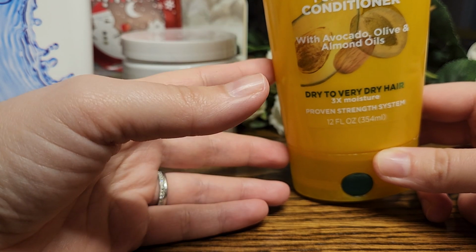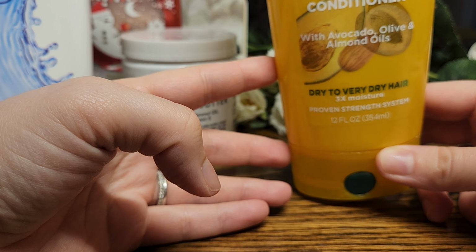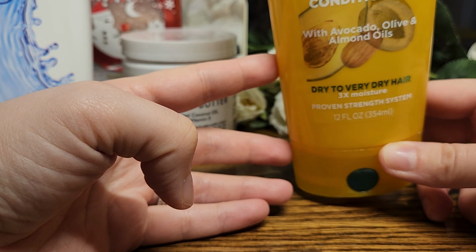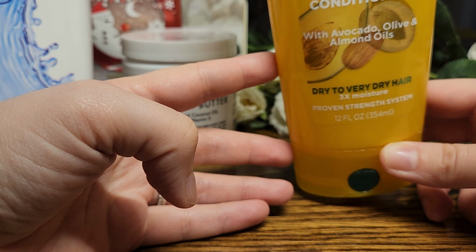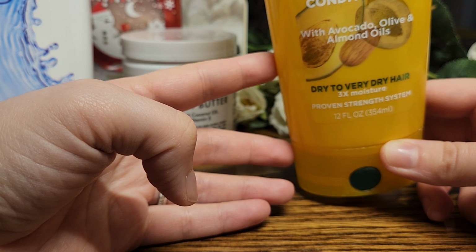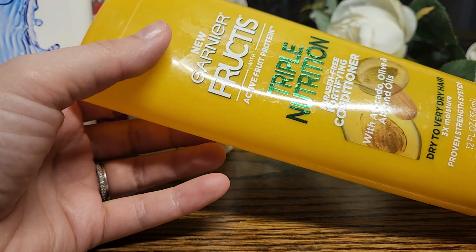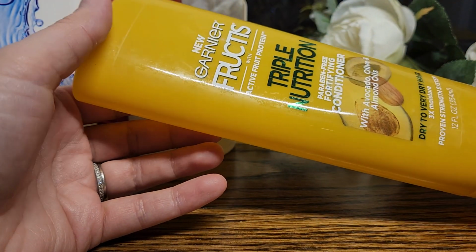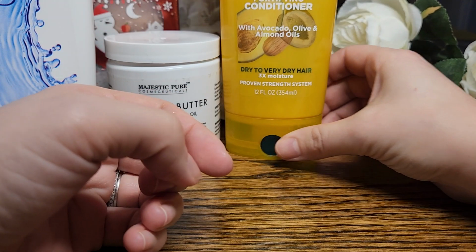I have pretty normal hair, I would say. It's kind of greasy at the roots. It's naturally straight, but the bottoms of my hair can get very dry just because they're years and years old. So this conditioner really helped to moisturize my hair, and I really enjoy it.